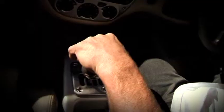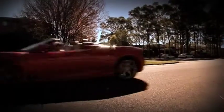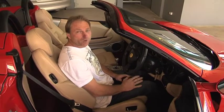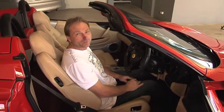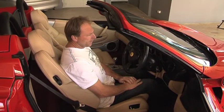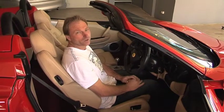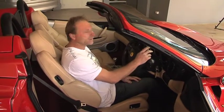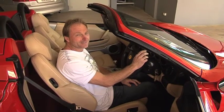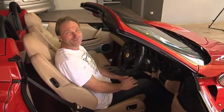And the actual noise that comes out of it is quite nice. She's fairly quiet while she's idling, so the coppers don't disturb you too much, pull you over and harass you like other cars. And when you're out on the open road, when you want to put your foot down a bit, it's got a really nice sound to it, just like this. So she sounds pretty good, pretty awesome.